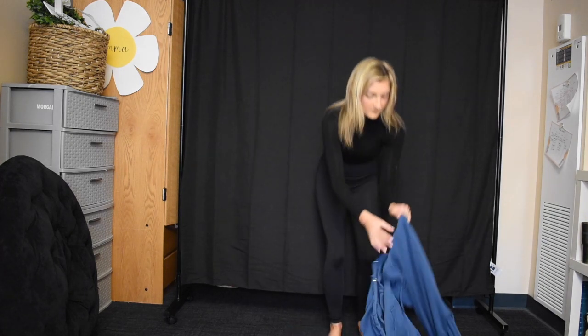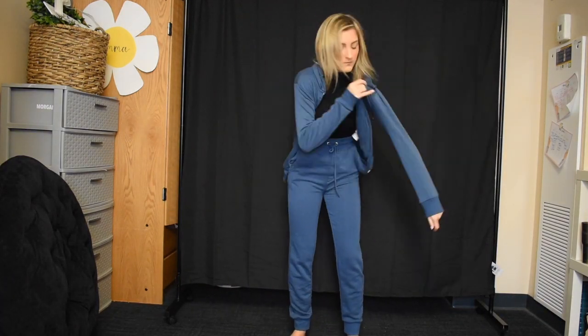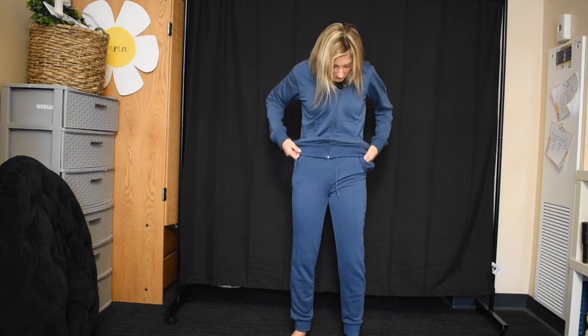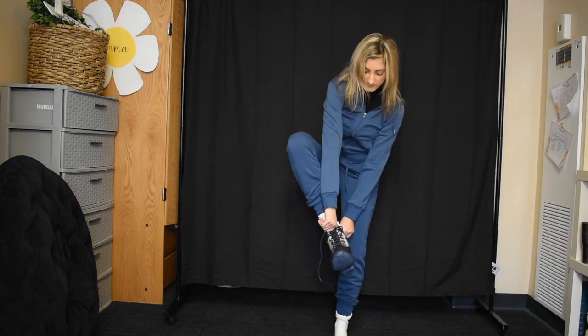So I always recommend layering. I prefer to start off with a solid black base layer. I think a black turtleneck bodysuit is awesome. It tucks really nicely into just plain black leggings. This provides an extra layer, and then you can throw on whatever you want over top.